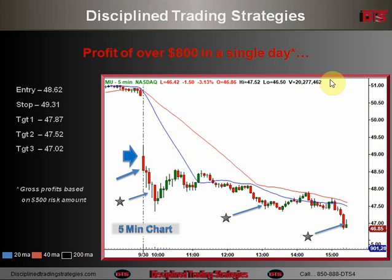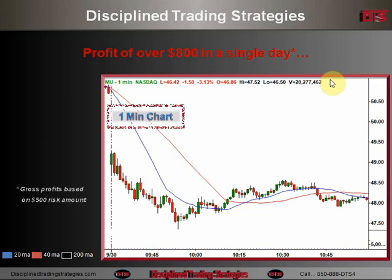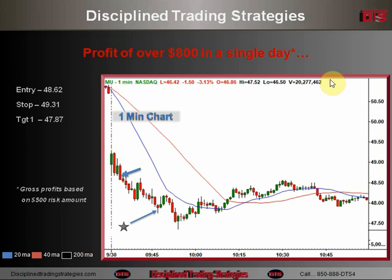And on the 1-minute chart here, you're going to see a little better detail on the entry right in there. I'm not terribly proud of this entry. It was bouncing back and forth a lot. I like to get in earlier on these when I can. I didn't get in until that little weakness under that green bar right in there at 48.62. So it was a pretty good entry. Could have been a little bit better. And you can see the target 1 was on there, but the rest of the targets are off the chart to the right as they were taken later in the day.